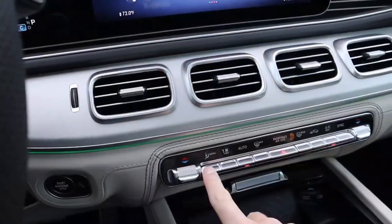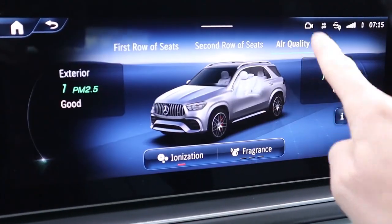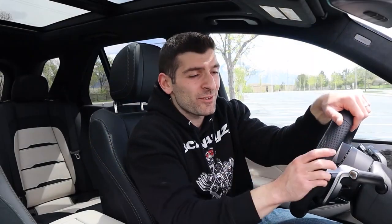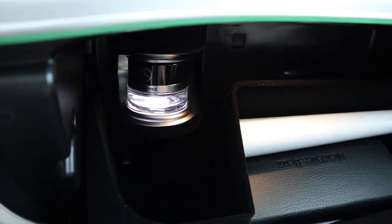You can even open the menu for your climate control where you can go into a much more robust set of settings, including your air ionizer, which will actually purify the air coming into the vehicle. It will even tell you how good the air is outside the vehicle. And you have something called the fragrance system, which is actually a little compartment located in the glove box where you can put an AMG or Mercedes fragrance, and this thing will pump that inside of the cabin, and you can choose from 3 different levels of fragrance on your interior in case somebody in the car is a little bit smelly. But anyways, you could also manipulate the second row of seats because they do have their own climate control using the front screen.